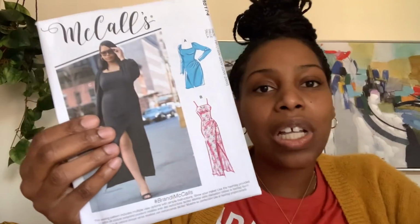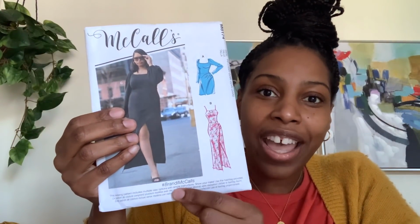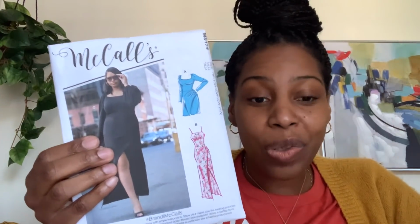So this is McCall's 8174, and this is Brandy. Y'all see that? Did you know McCall's have hashtags for their patterns? She's Brandy. I mean, it looks like a Brandy dress. I love it. I'm here for Brandy.